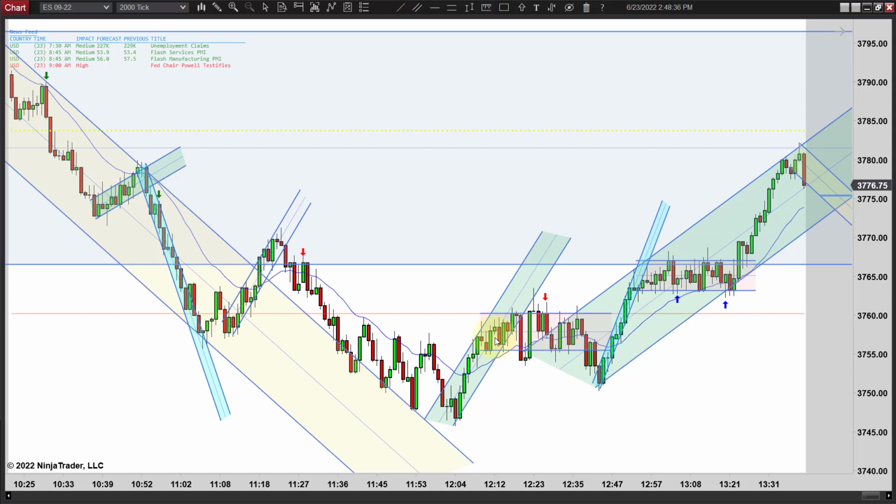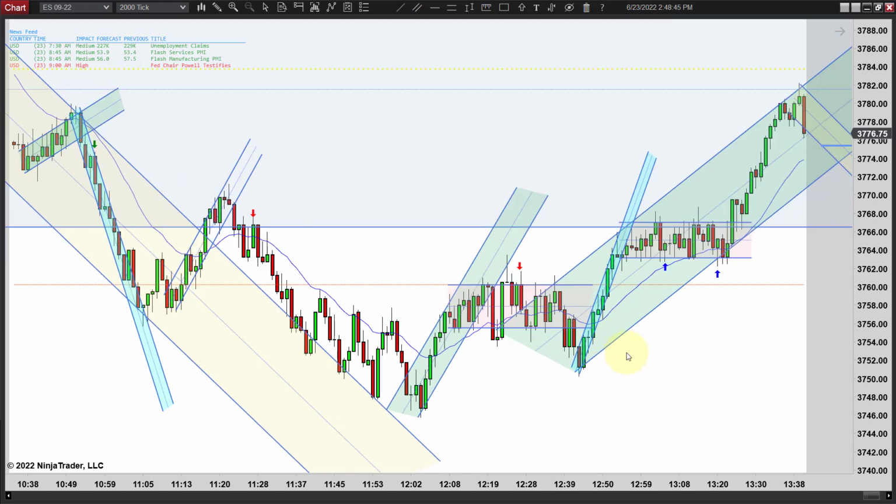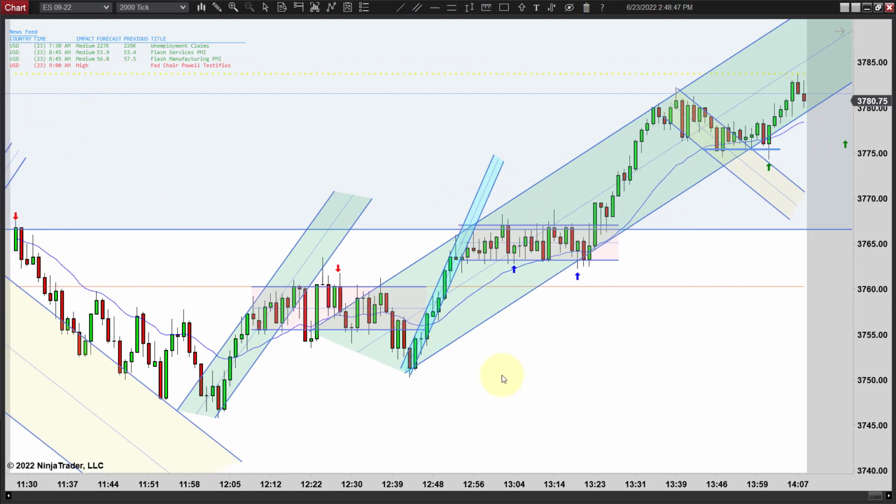Notice we close back inside there, so then it's pretty obvious this channel's still in play, and I don't think I'd go long there, and I don't see any more shorts until we break out. We finally bounce, and then we're just working sideways. But this is a channel.